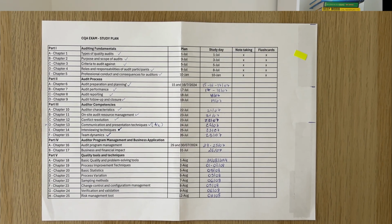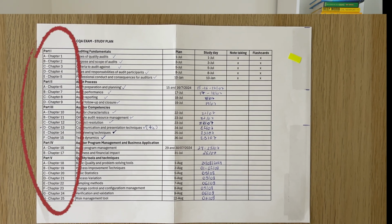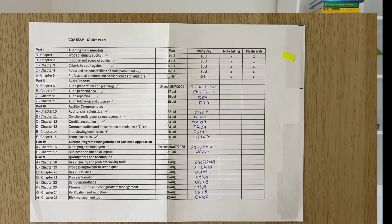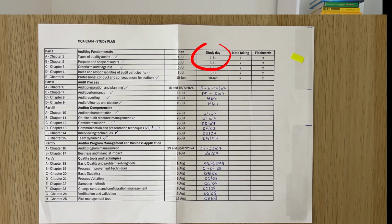So I created a very simple Excel spreadsheet. I included all the chapters in this handbook, and I wrote the date that I was planning to read and the date that I actually read. This helped me to be consistent in seeing the results day after day. Sometimes it's very tiring as I had to study in the evenings, but with this I could see my progress day by day.